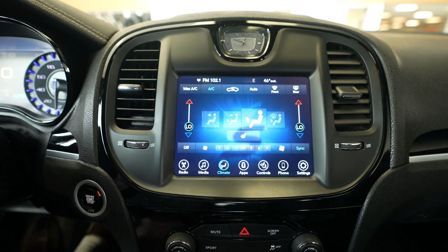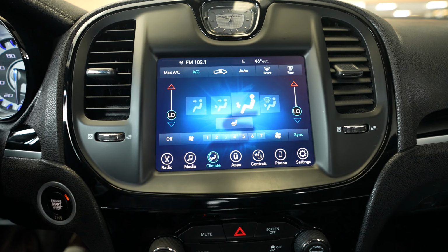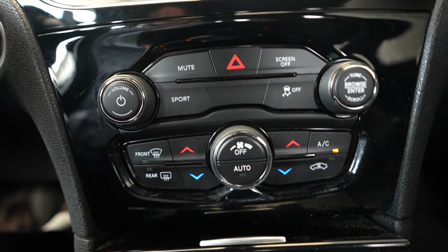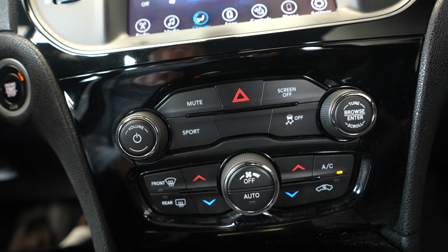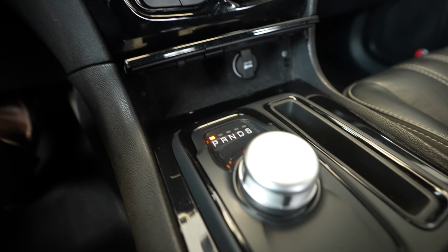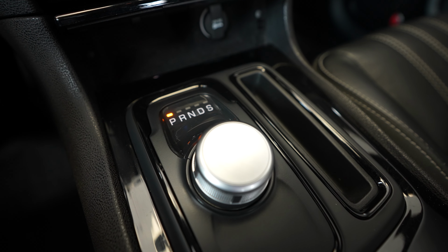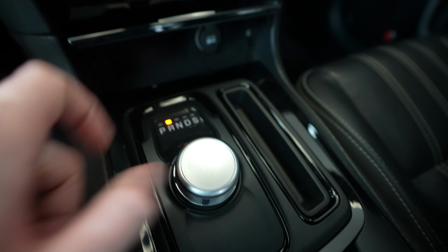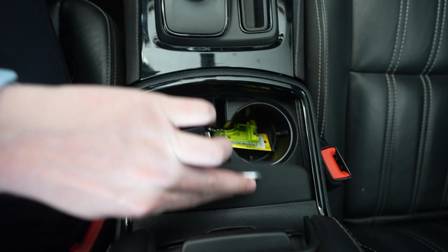Now, in addition to the climate controls you have here within the display, you also have easy access climate controls down here, as well as some different functions such as sport mode, muting the music and whatnot. Down below that you have this shifter here. It's a turn dial style. Cup holder, center console storage.